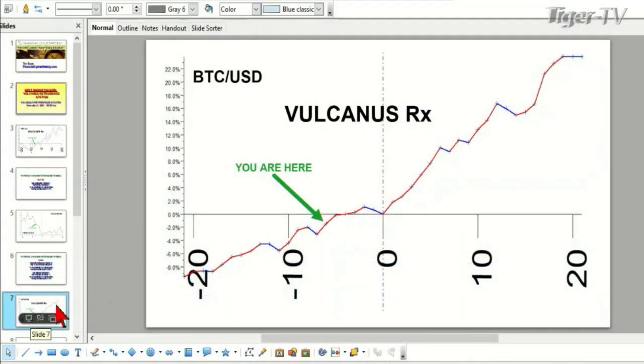Okay, let's talk about it a bit, shall we? You bet. Before the break here, we were talking about the Vulcanus retrograde station, the trans-Neptunian factor that's going retrograde next Monday on November the 1st. With our backtesting chart for the S&P and for gold, we identified trading opportunities around this particular configuration.